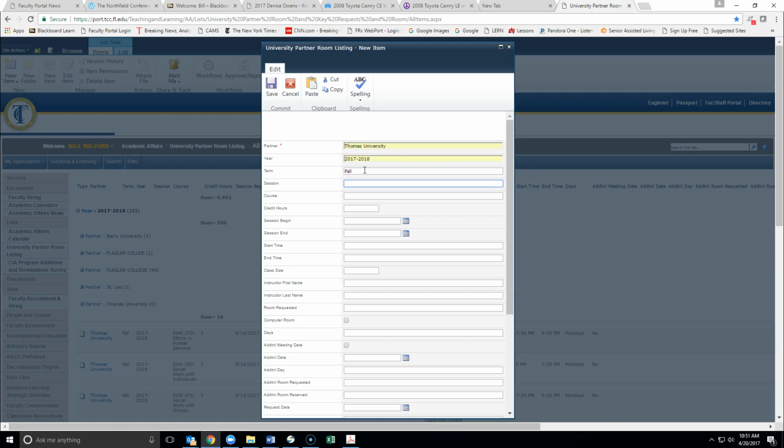Ultimately, what Marcus is doing with this is dumping all this stuff down into a spreadsheet, sorting it, and then assigning it room spaces. But you'll want to delineate what your session is in there. My course might be SWK, let's say 350, Social Work with Individuals. This is not going to be listed in a catalog anywhere, so you don't need to worry about it too much. The beginning of the session, ours begins 8/14/2017, and the session ends 12/11. Start time is going to be the time when your class starts, and the time when it ends.